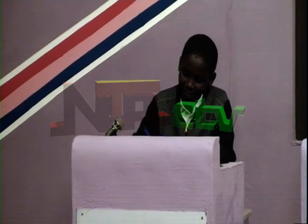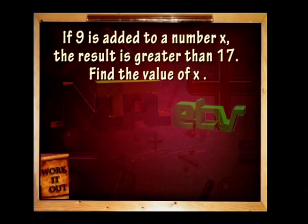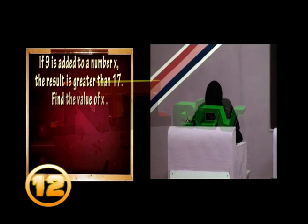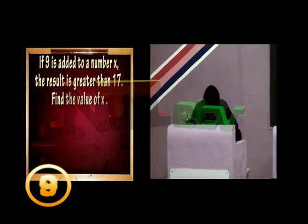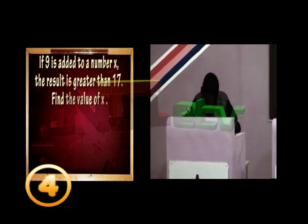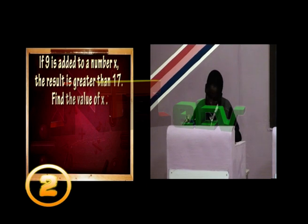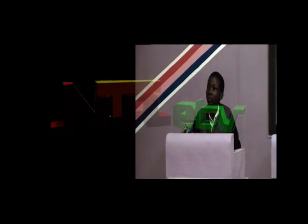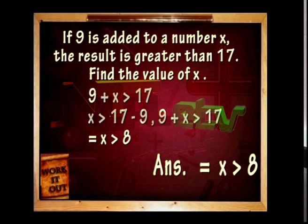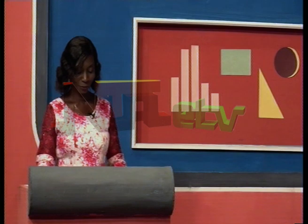Question 7. If 9 is added to a number x, the result is greater than 17. Find the value of x. X is equal to 8. Your x is greater than 8. It's not equal to 8. Oh. All right.